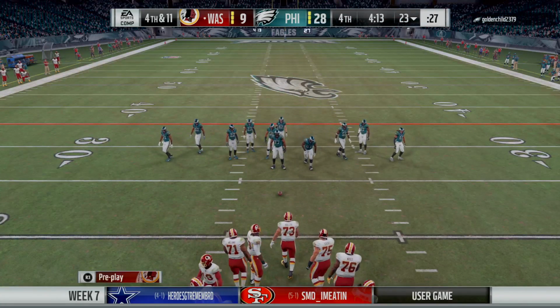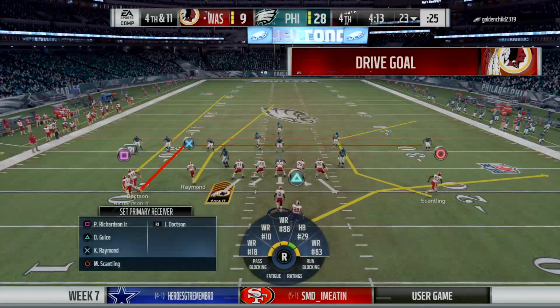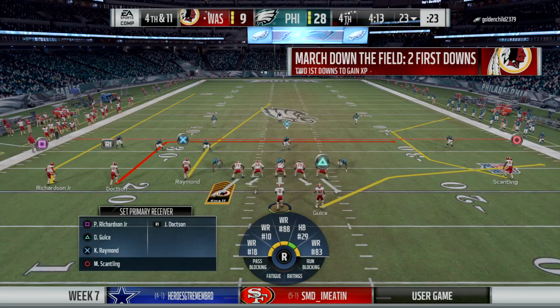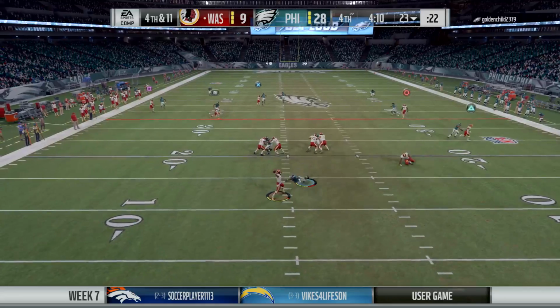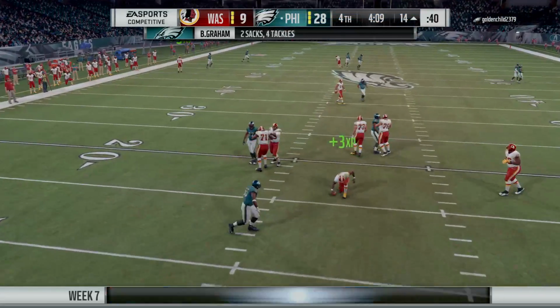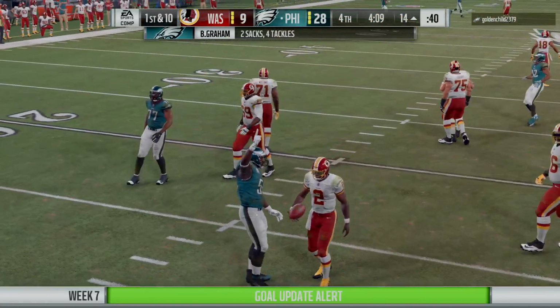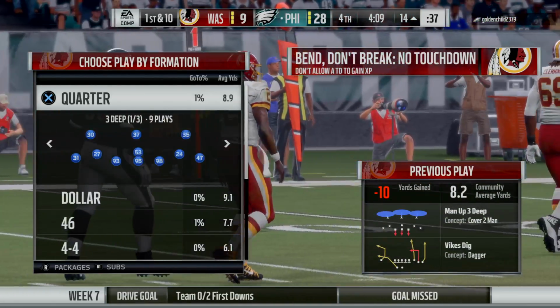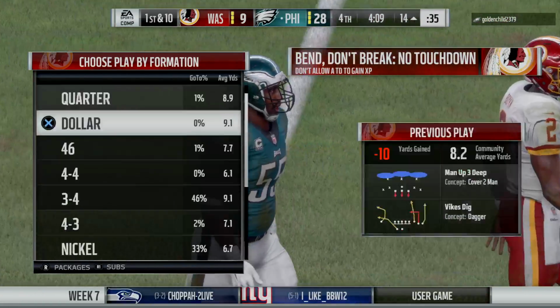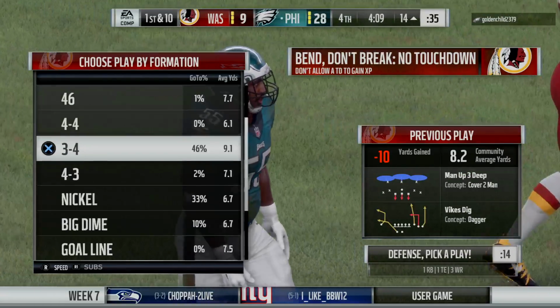Their already slim hopes are going to ride on this one. They'll go on fourth down. As expected, they're going for it to keep the drive alive. And the Redskins do get to him. He goes down for a sack. Brandon Graham in there to drop him for his second sack here tonight. And out come the Eagles.